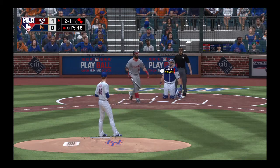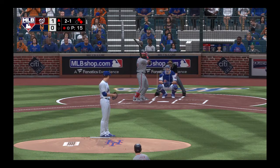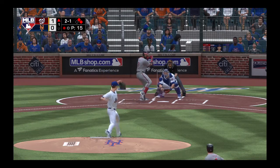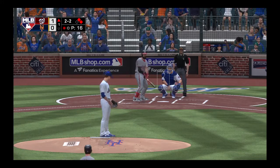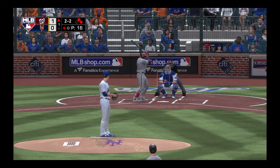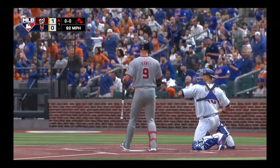Fouled off. The 2-1 pitch. Got a piece. It's 2-2. Hey, this guy's got an 89-mile-an-hour changeup. There was a time when 89 was a pretty good fastball. And a swing and a miss as they got him with the slider there.